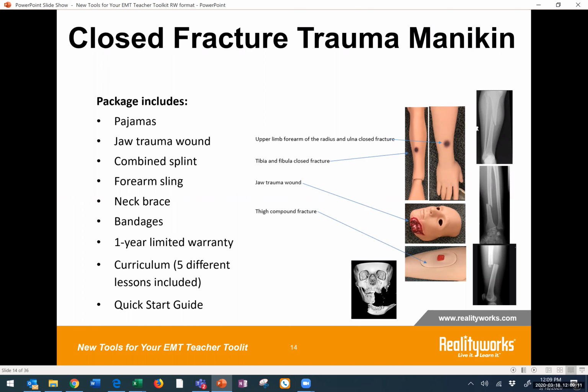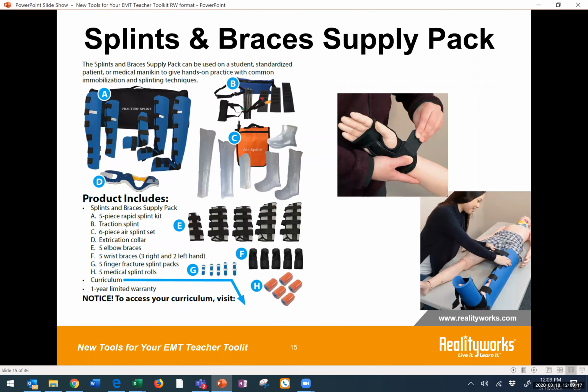In addition to that, we have a brand new Splints and Braces supply pack. And we know that all EMT programs need these types of supplies in order to practice those basic skills. And we wanted to make it convenient to purchase everything you need from one source. So this package enables instructors to do many splinting and bracing activities in all types of situations, creating emergency response scenarios. There's enough supplies for entire classes to participate, making classroom management much easier. Students will not be standing around waiting for their turn, but they'll all be actively participating. And this supply pack works very well with the closed fracture manikin that we just shared.